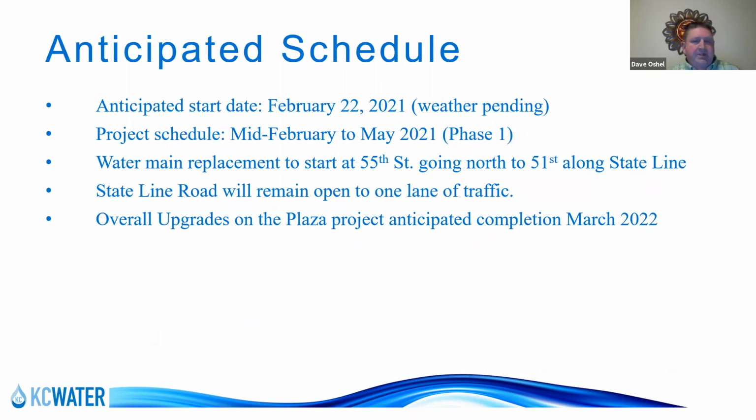Our anticipated schedule to start phase 1 here on the State Line portion from 51st to 55th Street: we're anticipating actually starting construction on February 22nd. A lot of that's going to be weather dependent, but right now our game plan and our goal going forward is to start Monday, February 22nd. This should take from February 22nd up through May on the State Line portion.